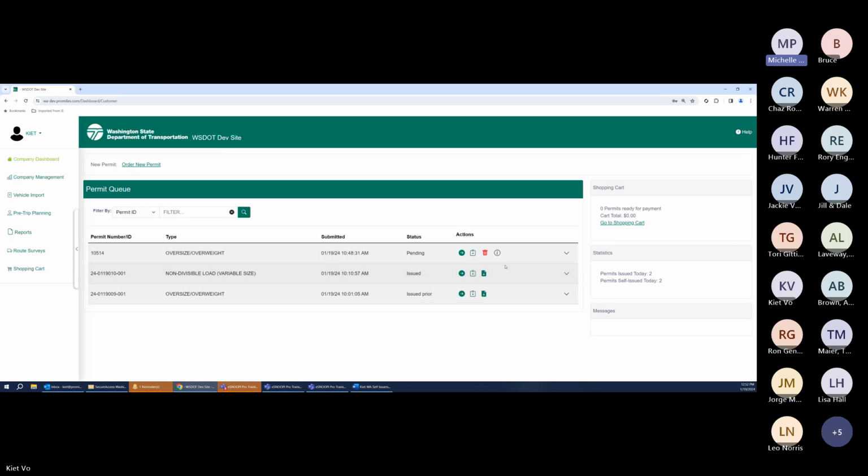Okay, Leo, you have some questions? I understand you've got to enter all your spacing manually. Why can't we use our actual spacing number, have it automatically enter?